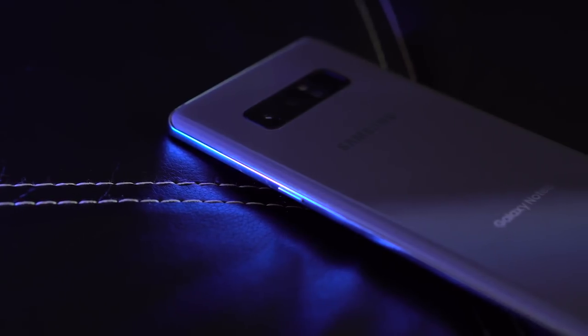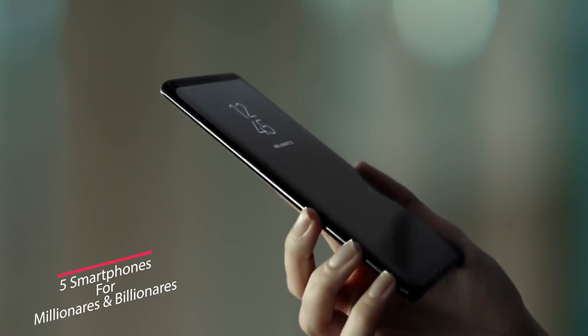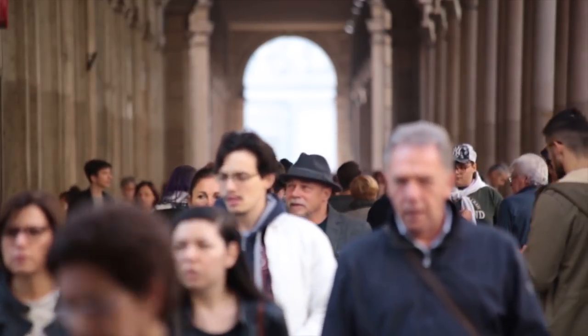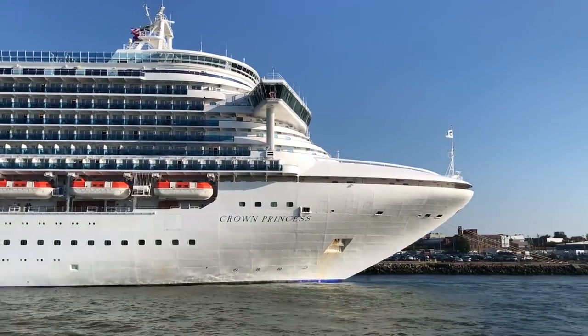Top-end premium offerings from the likes of Samsung and Apple are great and all, but millions of other people have those. If you have more money than there are people in your country, then you're probably looking for a phone that only you and maybe a few of your rich friends own to differentiate yourself from the masses.